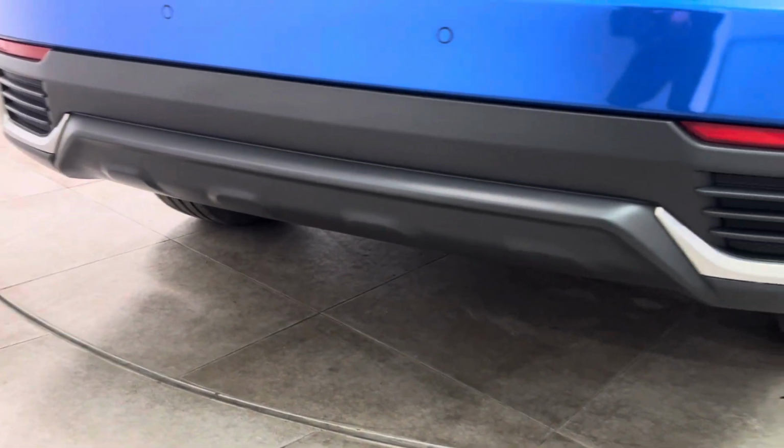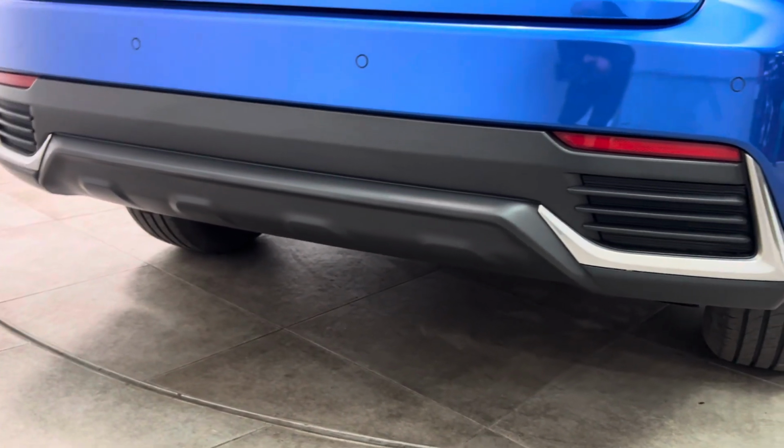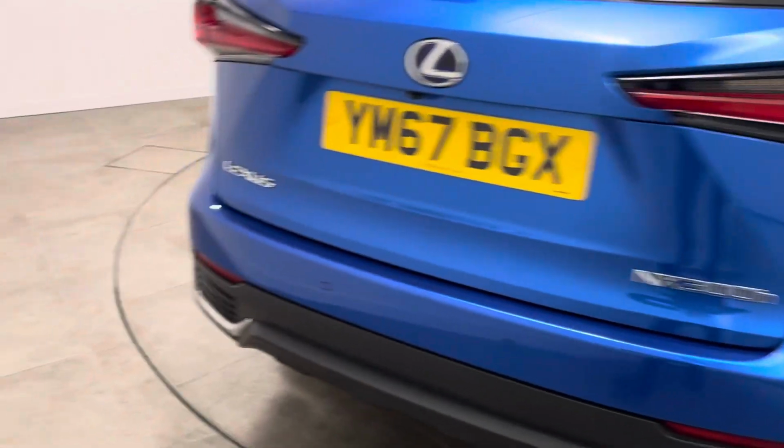Get very low down as well, so you can see there's no scuffs to the underside. Very easy to go over high curbs and scuff the underside of the bumper, but not the case. Onto the tailgate of the car again, I'm struggling to see anything to mention.